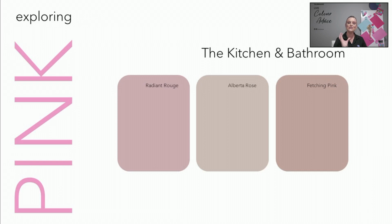You can also change your lighting to ensure that, say, your LED downlight is a really clean, bright white that's going to help to brighten up the space as well. These are some of my favorite tones if you're thinking of doing a bathroom. Radiant Rogue is fantastic. Alberta Rose plays in that space of being a little bit more neutral, more on the dusty side. And then you've got Fetching Pink, which is another beautiful tone, but it tends to have a slight brown, neutral undertone as well. So it's going to work again to create more of that gender neutral space.